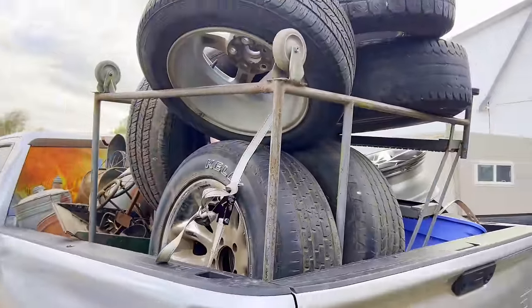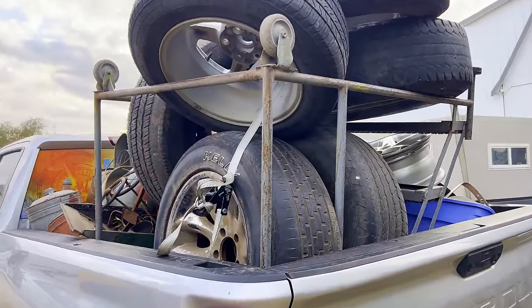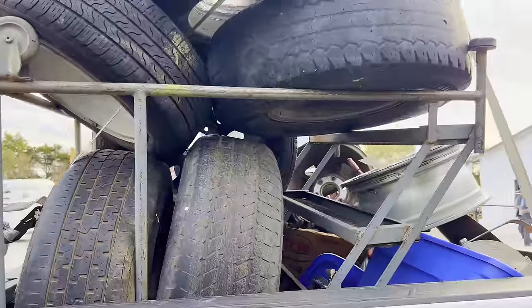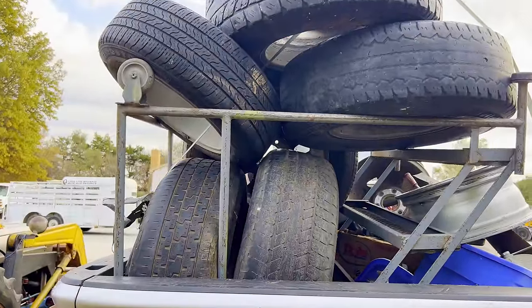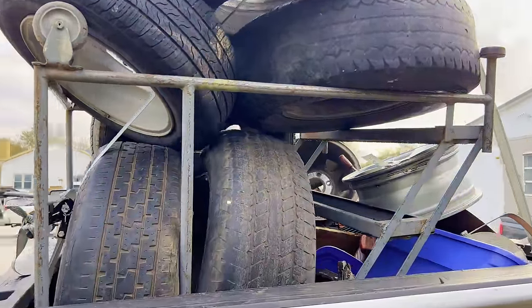I definitely overpaid on most of those. Some of them I got a good deal on, but there was a guy bidding on them that I have a few disagreements with. I'll just put it that way. And so I figured, well, rather than let him have them for $5, I would just go ahead and run them up to what I could get out of them.